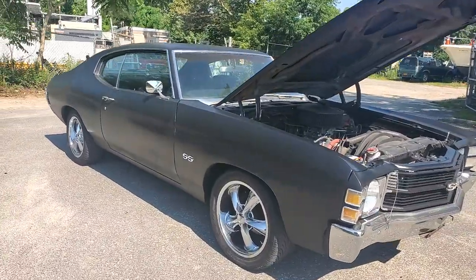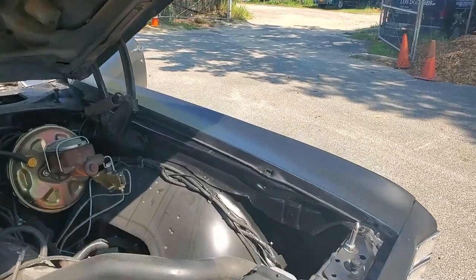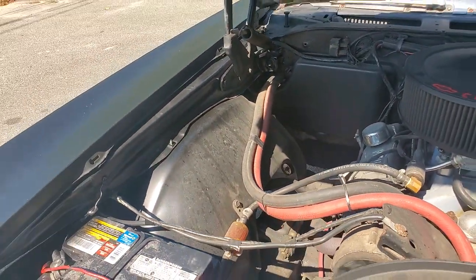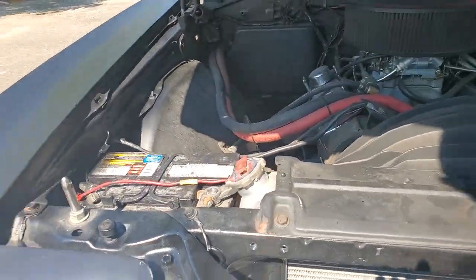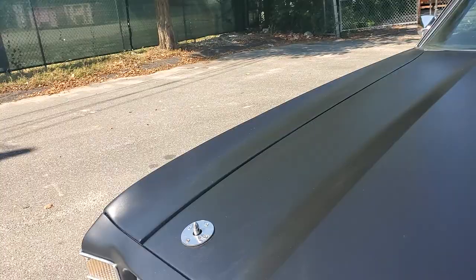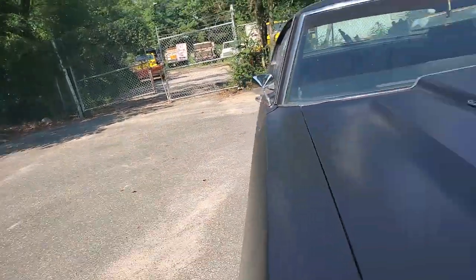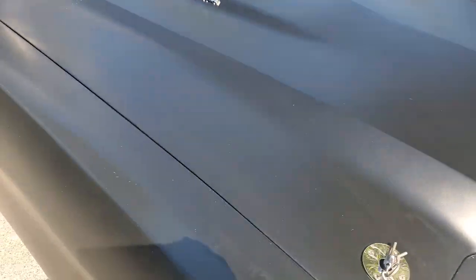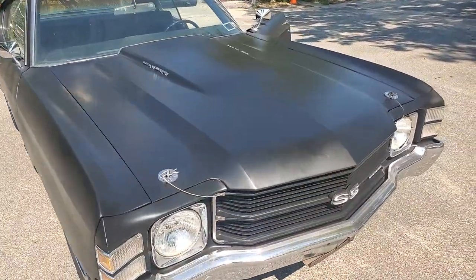Disc brakes up front, drums in the rear. Also has new inner fenders, new booster, all new fuel lines as well, new brake lines. Very nice body, super straight, very good fitment of all the panels. Hood shuts really nice up by the cowl. Normally you gotta push them down.